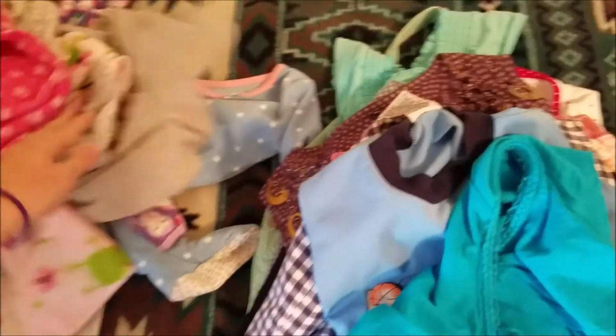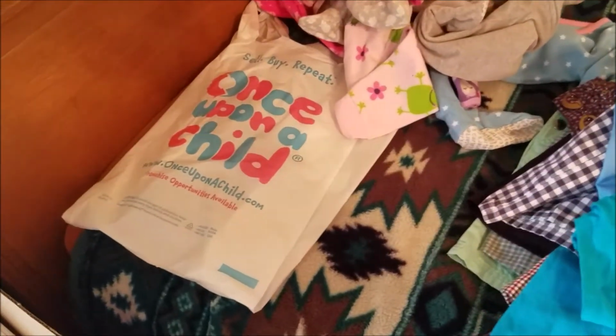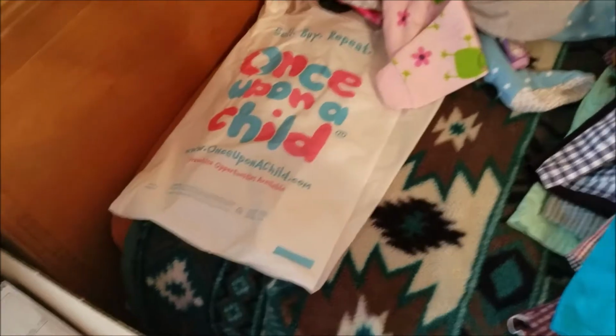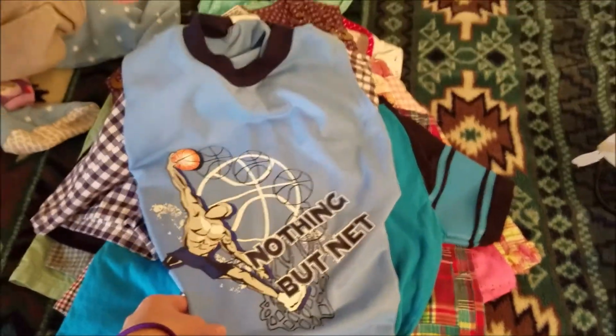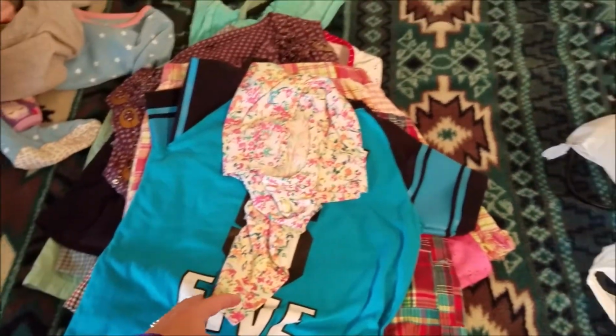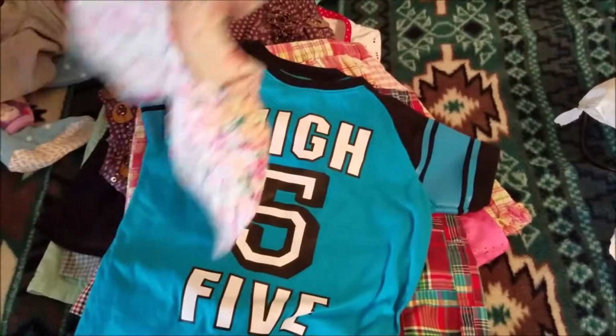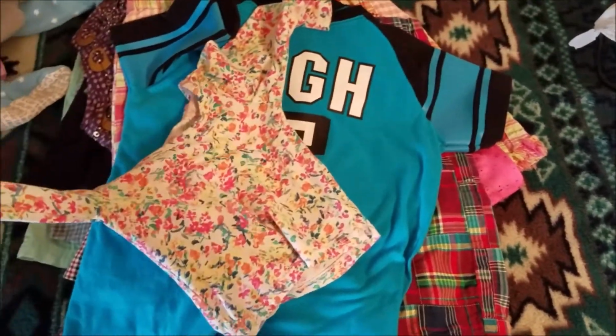Now, we do shop at multiple places, but this particular cache of clothes was purchased from Once Upon a Child in Mesquite, Texas. So we've got several items for both Gwen and Malachi. Again, varying sizes because we get them as they're on sale and then store them for later.